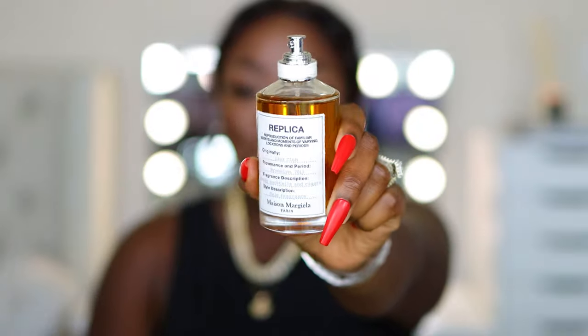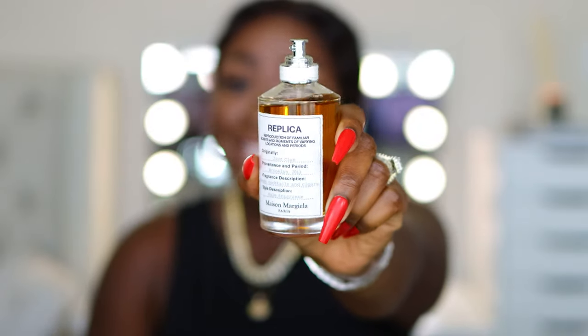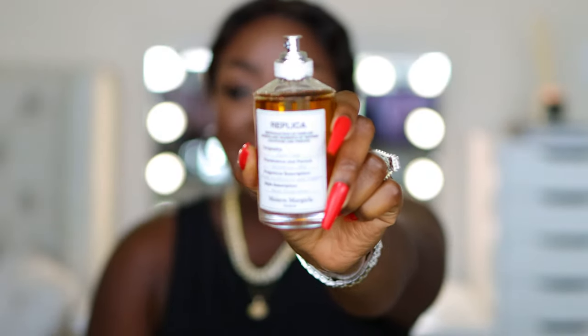And then of course we have the Maison Margiela Replica fragrance. And this one is Jazz Club, baby. It is a male fragrance as it says at the bottom. But to me, like I explained in my fragrance video, it takes a very strong, mature boss to rock this. I would consider it unisex. And in fact, on Sephora's site, it is considered unisex.